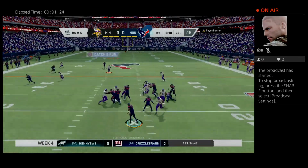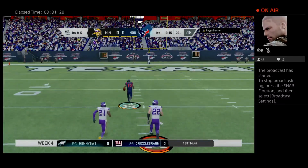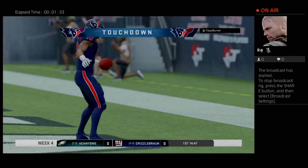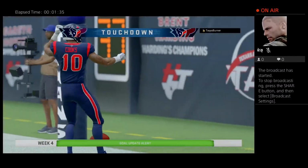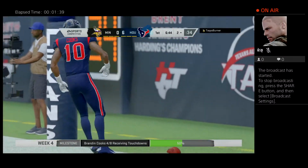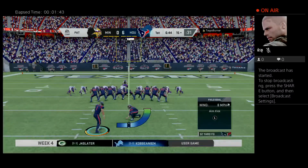Throwing again is Watson. He's letting it fly for Cooks. And this will be caught at the 30. Touchdown, Houston. Brandon Cooks, his 4th touchdown on the year, as his guys are able to strike first here in this opening quarter. Not a bad way to start it.